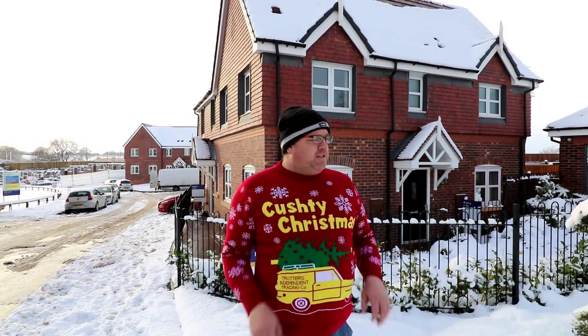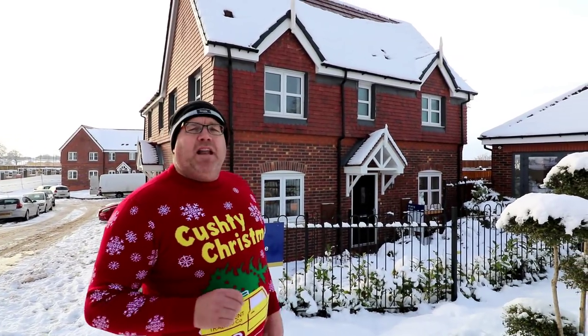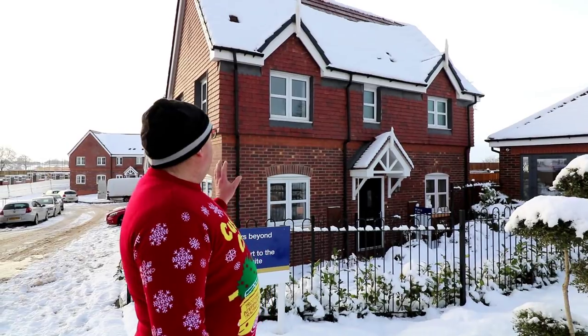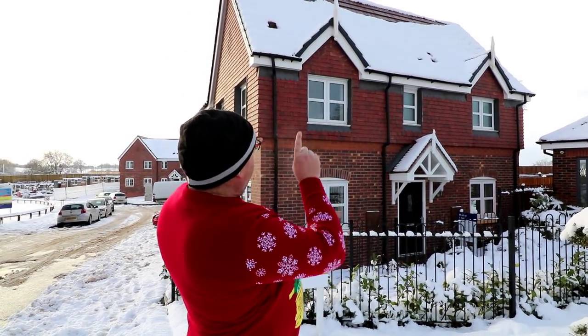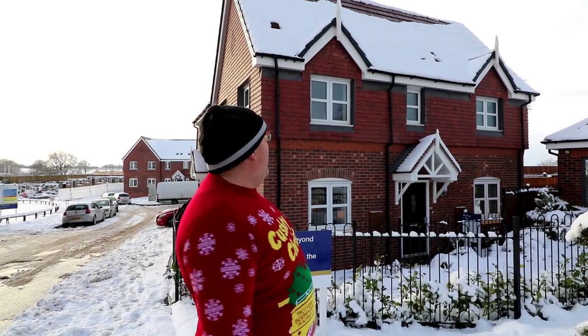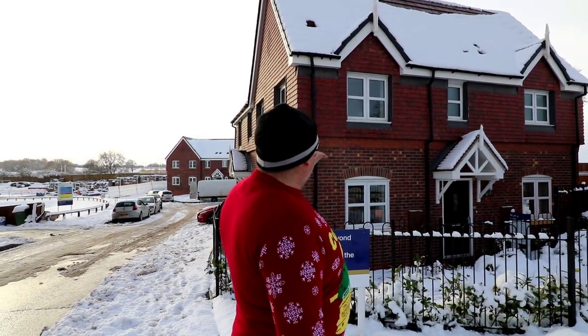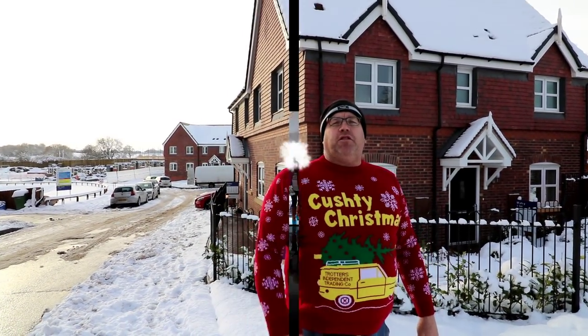Our first house we're going to look at is the three-bedroom Morley by Miller Homes at Sovereign Park in Shrewsbury in Shropshire. What I love about the Morley is its beautiful tile-hung elevation and those little Victoriana finials. Very nice, really give the house some presence. It's got such detail in the brickwork as well. Without further ado, let's go and take a look.